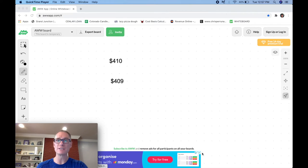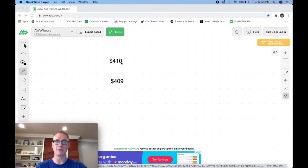Now, this is called selling a put spread. So what this trader had done was sold a 410 put and bought a 409 put. So basically what that means is if the price of the stock closes below 410 on expiration day at the close of the markets, they would be obligated to purchase 100 shares at 410.